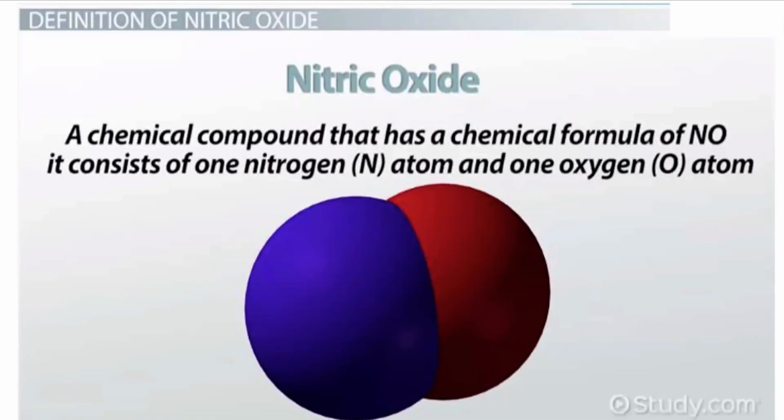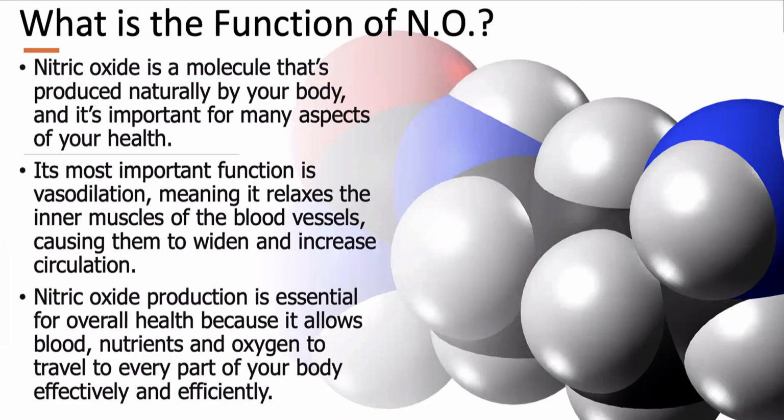So what is nitric oxide? Basically, it's a chemical formula. It's just one nitrogen and one oxygen molecule stuck together. But what they are able to accomplish is pretty amazing. In fact, it's very important in our bodies. Basically it's a gas. It's produced by our bodies. Its most important function is vasodilation. It relaxes the inner part of our blood vessels and causes them to vasodilate, which in turn increases circulation.